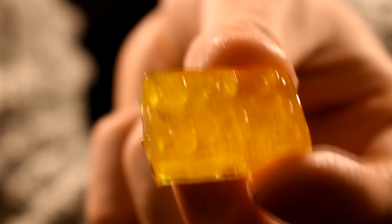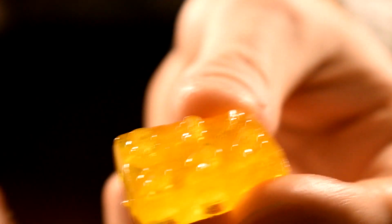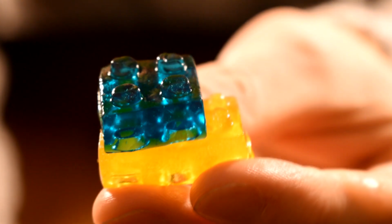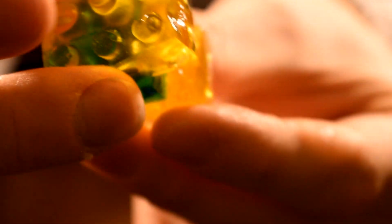This is a Lego. Yes, it's a Lego. I saw they had Legos. And I was like, I have to try it. And apparently, you can even build upon them. Let's try and build something. There we go. We did it. We put one on top of the other. Let's put this one on top of that one. How fun. It's insane. You can actually build Legos with gummies now.